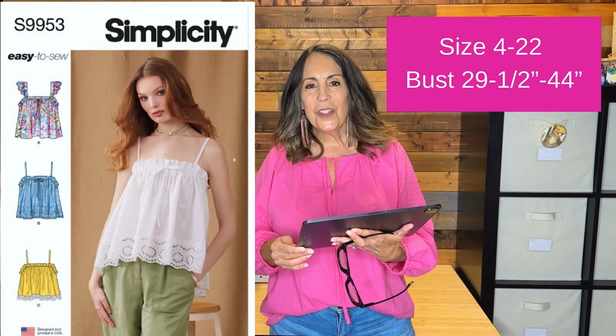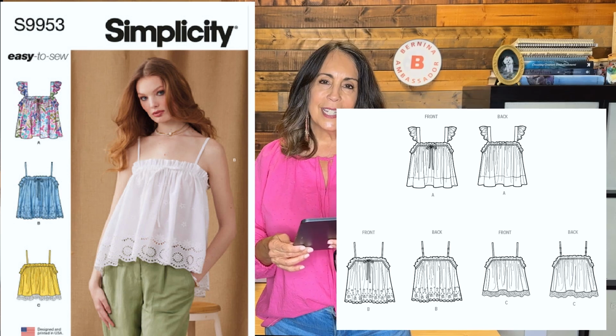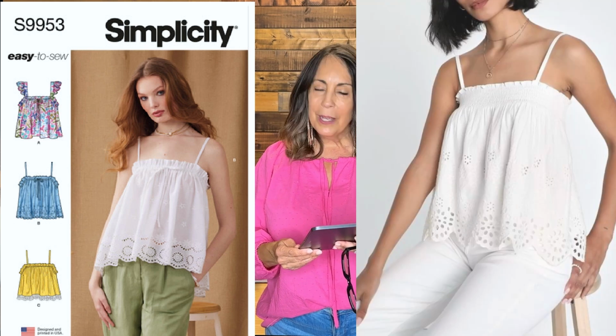Simplicity 9953. This look is all over in ready to wear right now. It just is a sweet little summer top, and probably pretty easy to sew also. I found one that I'm sharing here, ready to wear. It's called the Eyelet Embroidered Smocked Cami Top. It retails for $45. It's sewn out of 100% cotton and the lining is 100% cotton.